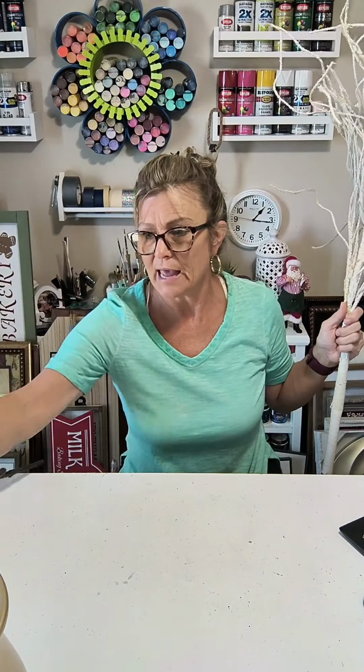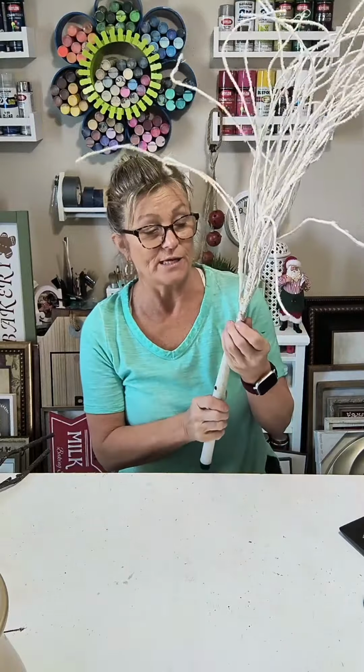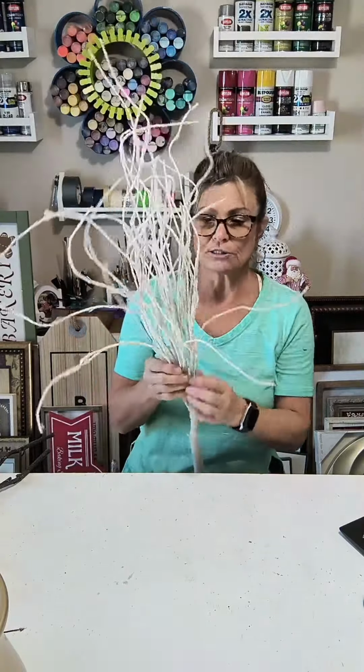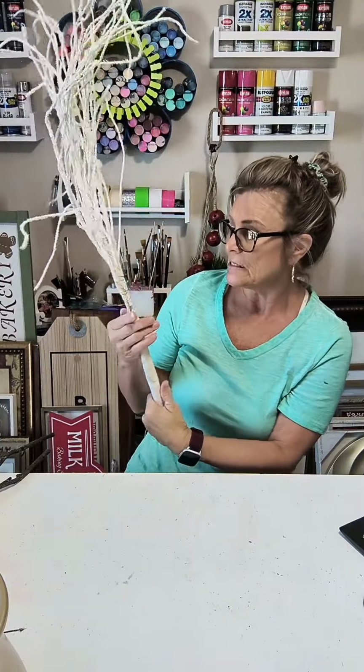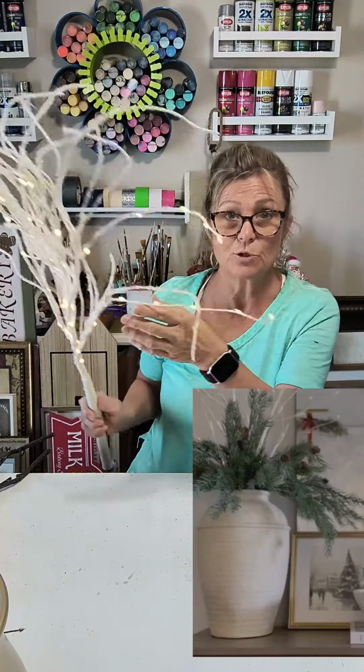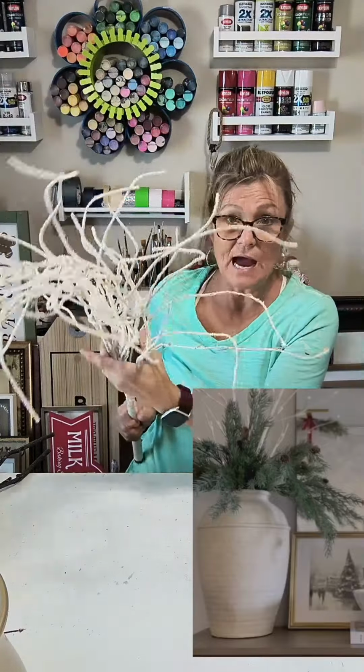So I thought, well, I have the twigs, but then I remembered my neighbor, my sweet friend, gave me this a long, long time ago. I've used it for Easter. I've used it for other Christmases. It is battery operated, and it lights up, just like Jessica's twigs. Now, her twigs cost $26.99.